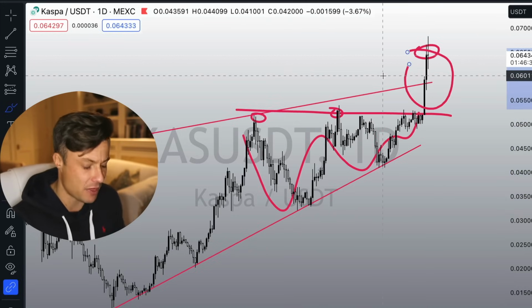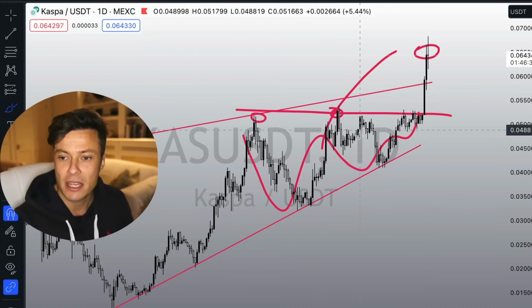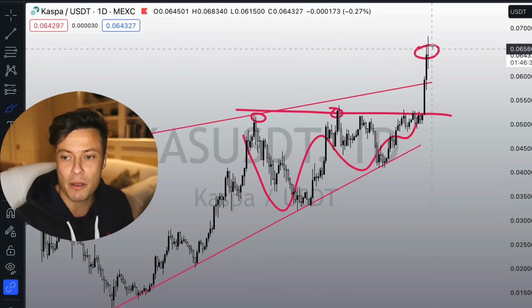Why the hell wouldn't you buy down here if you want to buy up here? If you want to buy up there, then you should have bought down here. If you didn't want to buy down here, why would you buy up here? That's like saying, I don't want to buy an iPhone for $100, and then the iPhone goes up to $300 and being like, take my money right now.